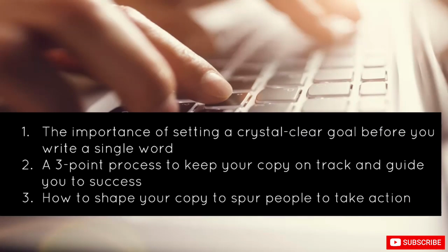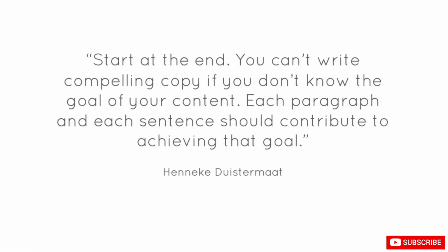So in this lecture, you're going to learn the importance of setting a crystal clear goal before you write a single word. You're going to learn a 3-point process to keep your copy on track and guide you to success. And I'm going to show you how to shape your copy to spur people to take action. Start at the end. You can't write compelling copy if you don't know the goal of your content. Each paragraph and each sentence should contribute to achieving that goal.